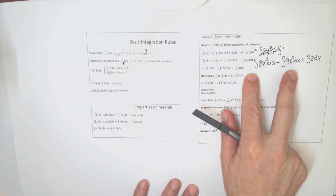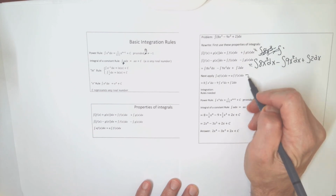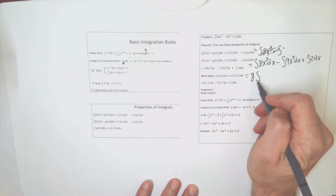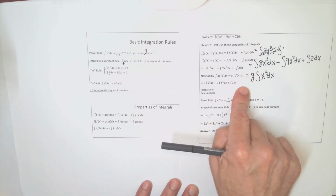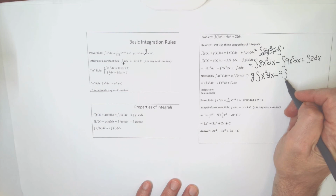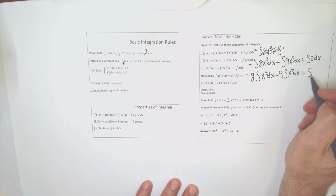So I'm going to apply the rule that says if I have a coefficient, I can bring it out front. So the integral of 8x cubed dx, I can make it 8 times the integral of x cubed dx, applying the rule that says if I have a coefficient, I can bring it out front. And then do the same thing with the 9. But the last integrand's a constant. I know how to integrate those.